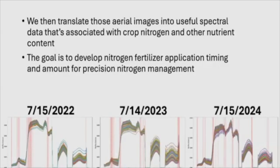After we get back to the lab, we will remove the data from the drone and then we will translate the images into very useful and rich spectral data information that could be associated with how much nitrogen is available in the crop and how much other nutrients are available in the crop canopies. These three images are indicating the spectral data that we translated. In each year, on a certain day, these spikes of spectral reflectance will correspond to a certain level of nitrogen availability in the crop.